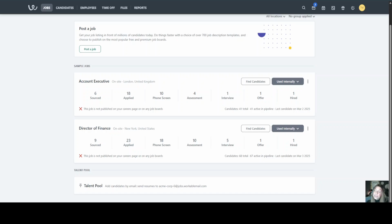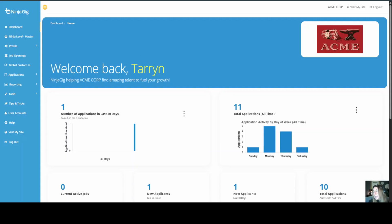Great, let's have a look at our next ATS here. Now, Ninja Gig is one of those that took just seconds to set up. It was honestly so easy. I like it. Super simple. And this is probably one of the best fits for small organizations, startup companies, and honestly, even recruitment agencies. Really super simple, easy to use, easy to set up.